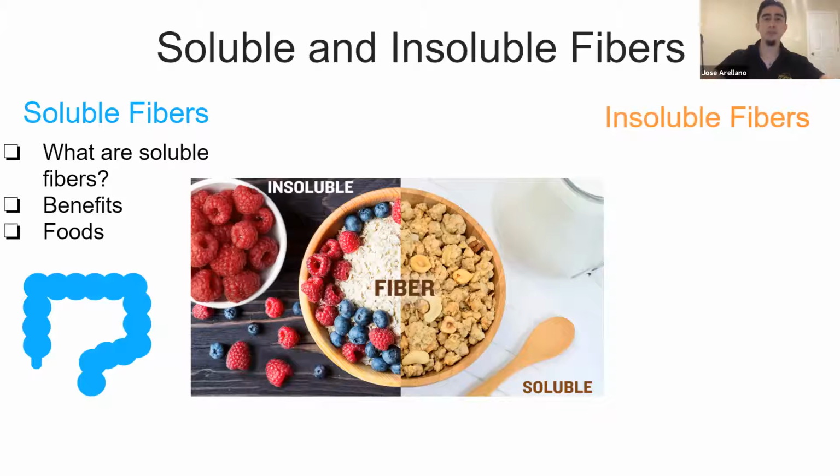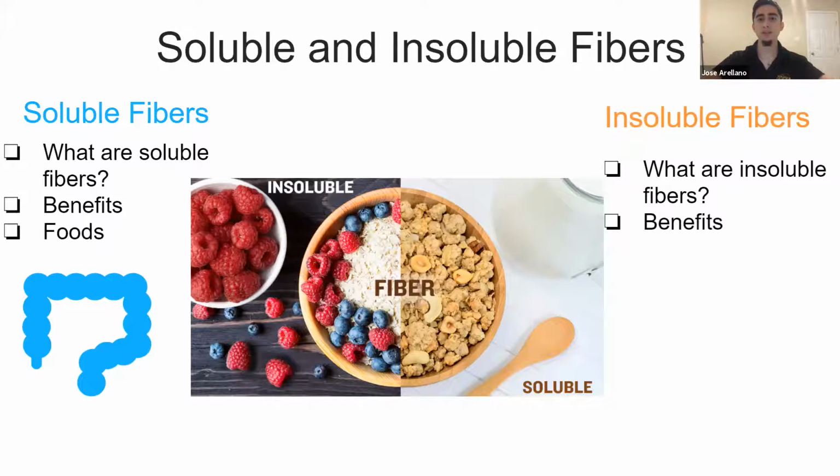And insoluble fibers, on the other hand, compared to soluble fibers, do not dissolve in water. Some benefits of insoluble fibers are that they promote movement throughout your digestive system, and they aid people that suffer from constipation. Foods that you can obtain insoluble fibers from are things such as whole wheat flour, nuts, and vegetables.